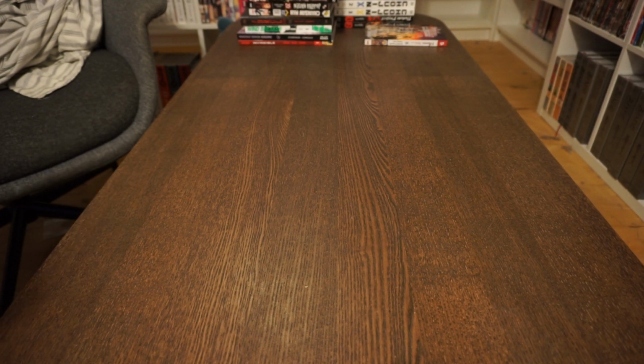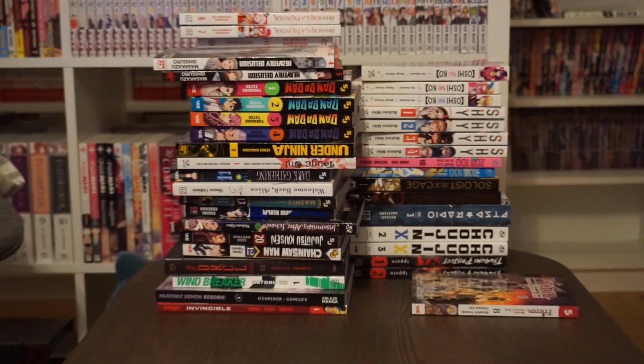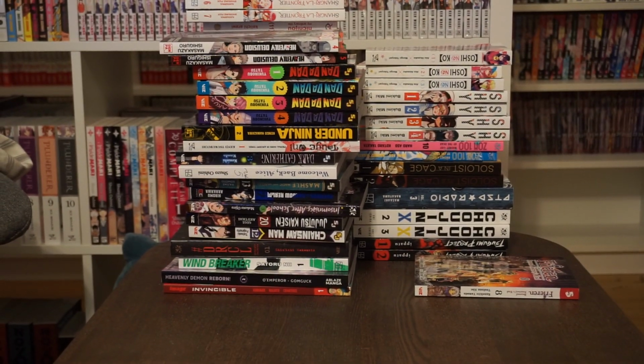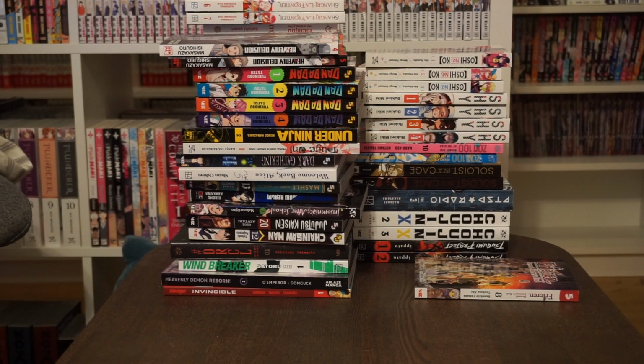I got 2 boxes of manga that came in the mail while I was gone, and yeah, it's about time to haul it so I can add it to the ever-growing TBR pile over there. I mean, just look at that thing. That's the books that I'm just picking up and reading whenever I have the time and mindset for it.